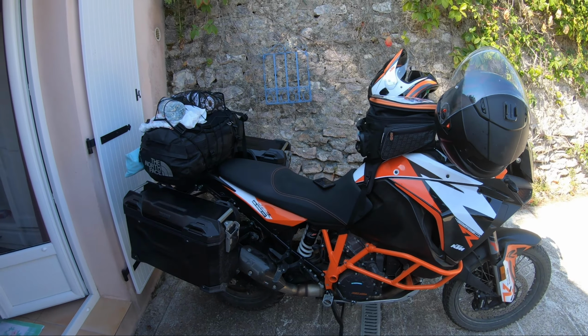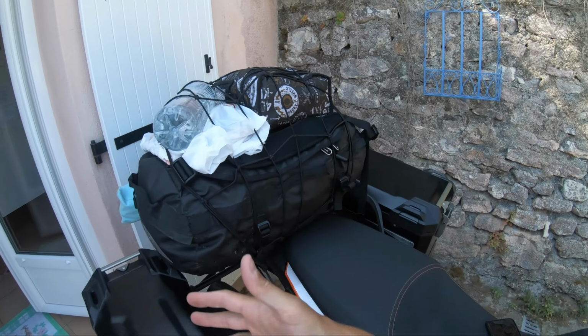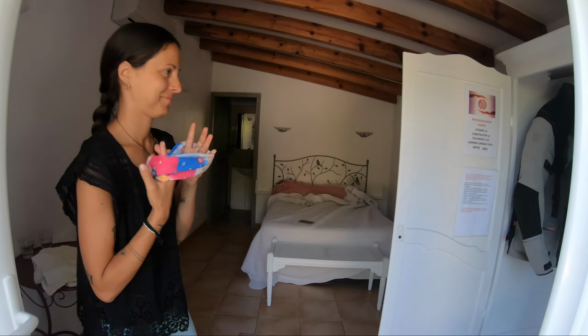Another day, another packing. So we put everything back in place. Room is empty. And now we are heading up north, right before Porto Vecchio. We're gonna be camping there. We have a camping in mind, but we need to go and check it out to see if it's good or not. And then we're gonna spend probably 2 or 3 days there because there are a lot of really nice plage to see.